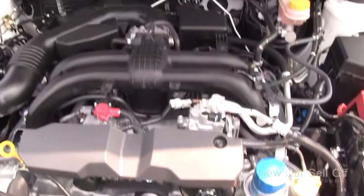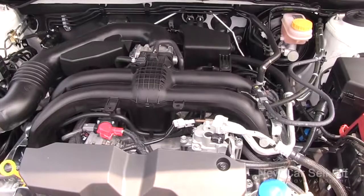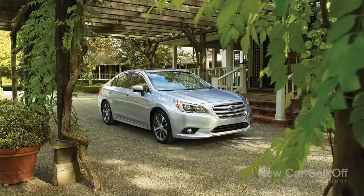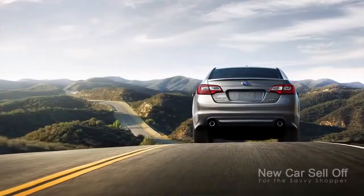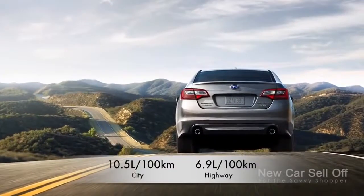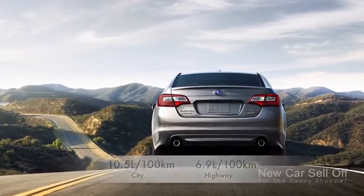Now, as I mentioned off the beginning, the updates for this car had to serve two purposes. One was to make it more recognizable, and also to dispel the myth that a car that has all-wheel drive is hard on fuel. And they went to great lengths to improve the fuel economy on this particular model. The 2.5-liter four-cylinder is rated at 7.7 liters per 100 kilometers in the city and just 5.4 on the highway. The six-cylinder is rated at 10.5 in the city and 6.9 on the highway.